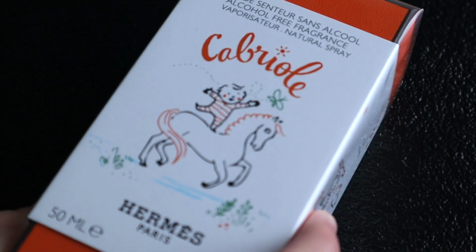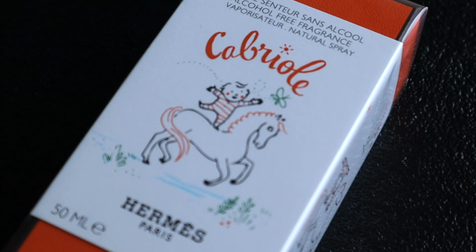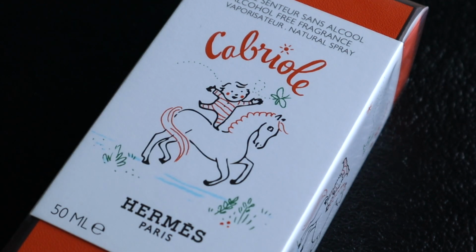So the next time I went to Hermes, I asked if they still had it in stock and if I could pick one up, and they told me that it's out of stock. It was out of stock for at least a couple of months, because I have only just got my hands on this new fragrance, which is, let me unwrap this really quick.